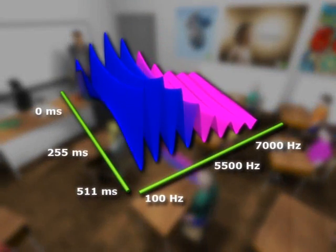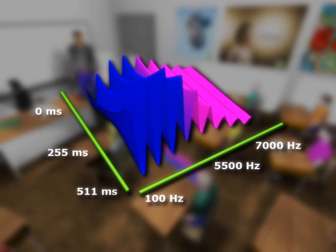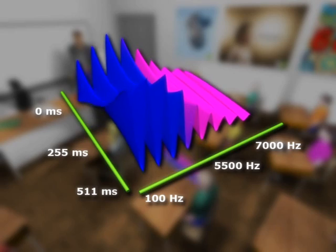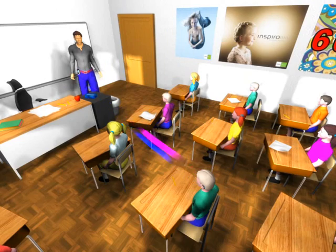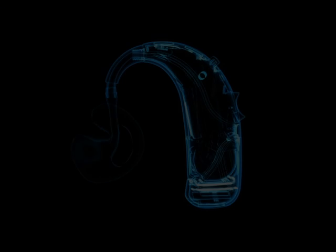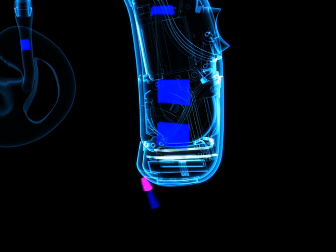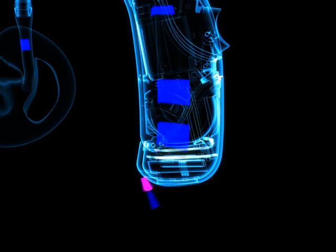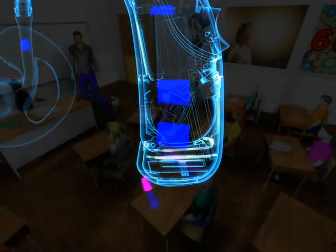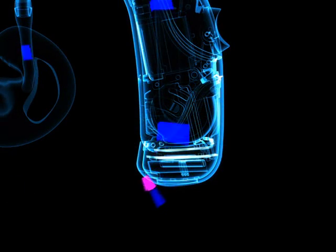This command is sent as a digital code in a high and inaudible frequency. Similar technology is used in, for instance, car stereos, to show in the display the name of the station or traffic information. The FM receivers decode the command and increase the volume of the FM signal, which carries the voice of the teacher. In this way, the voice of the teacher stays clearly audible above the level of the classroom noise, even if the noise increases. Traditional FM systems do not have this intelligent feature.